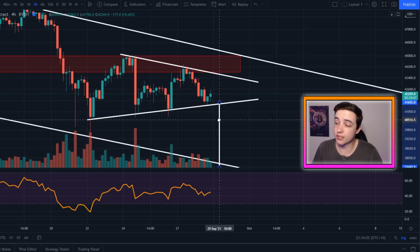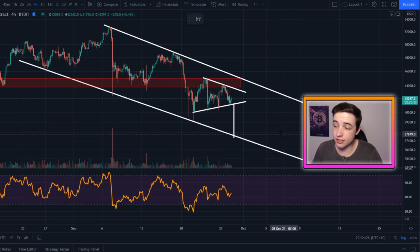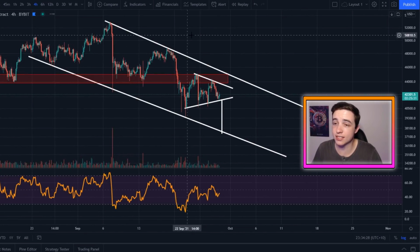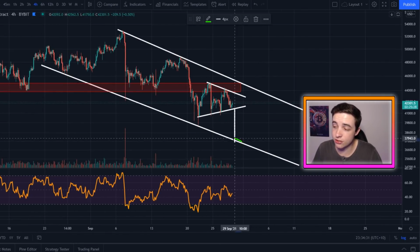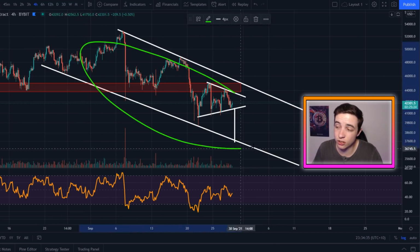And the technical price target to the downside, if we break below support, is coming in at roughly around 37,500 US dollars. And that price target to the downside is very interesting, as you can see here, because that actually goes straight into this support line for this descending parallel channel that we are currently in on the 4-hour time frame.